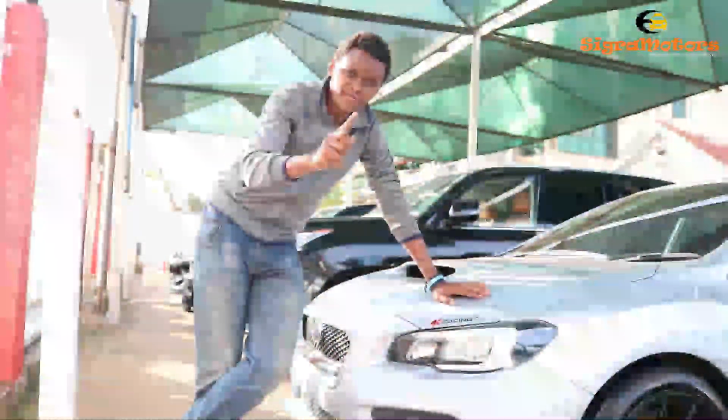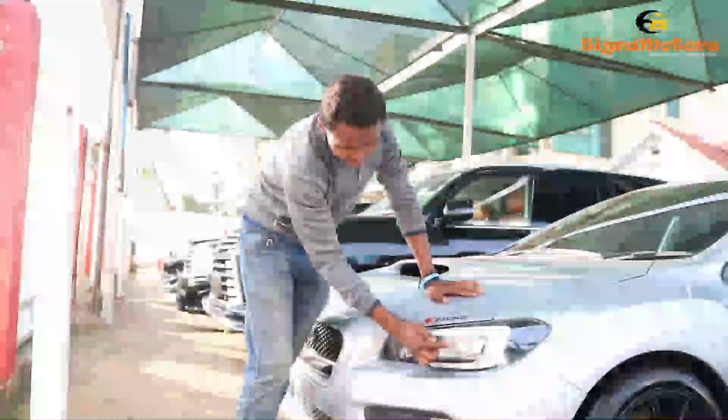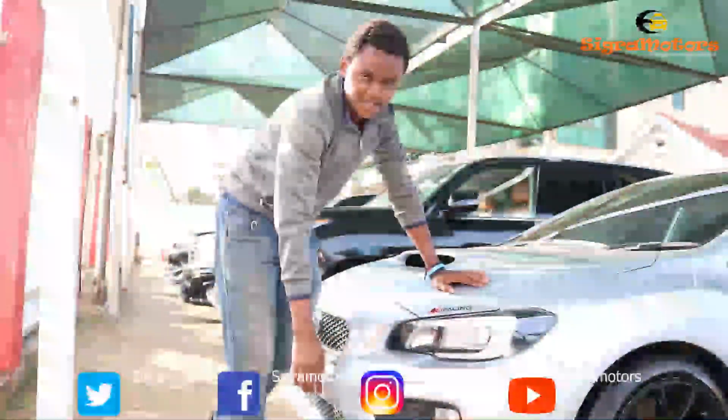Guys, just look at a few features of these lights. These lights are divided into 3. There is this one. This is an LED. There is another LED ndani. The normal bulb. This is a washer. There is fog lights here. These are the indicators of this car.